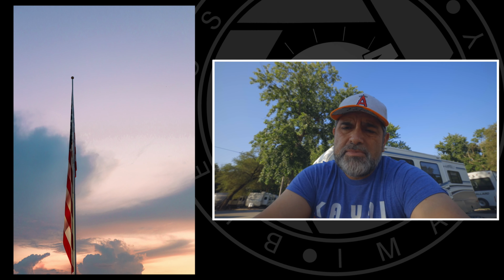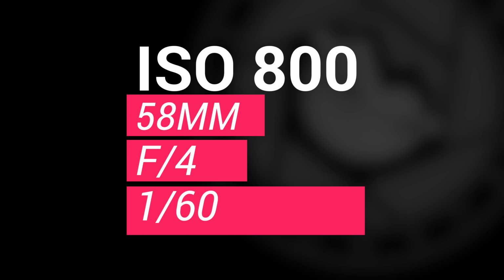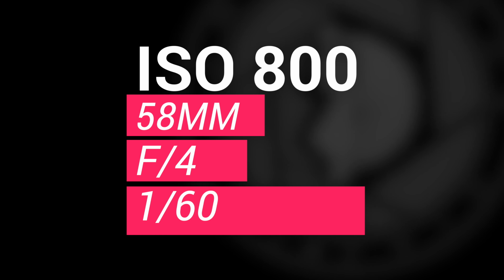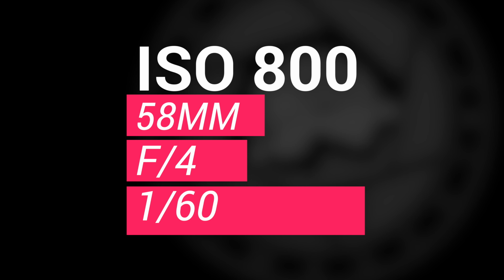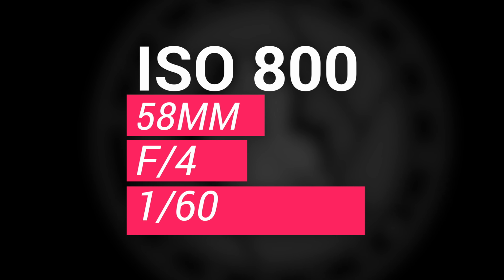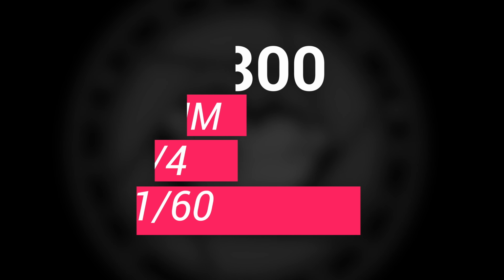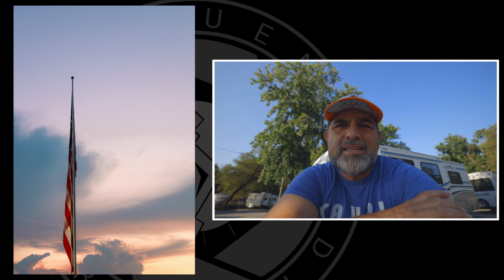And this one came in at ISO 800, did a pretty good job there of lowering the ISO. I was at 58 millimeters, at f4, which I'm not so sure I was happy with, but it did okay. And then at 1/60th of a second. I don't like to be any lower than 1/60th of a second. Sometimes 1/30th is okay, but I really need to be completely still to get a sharp image.